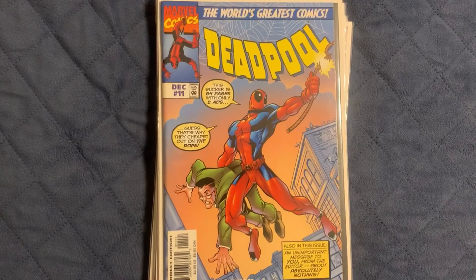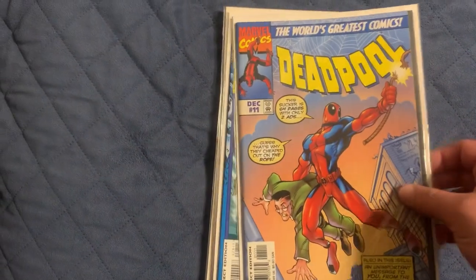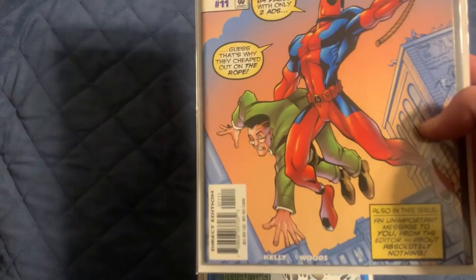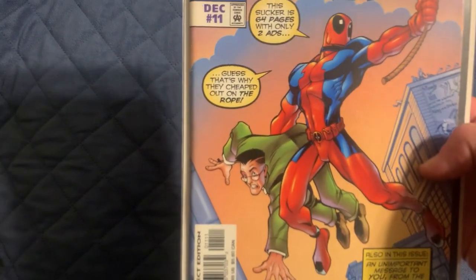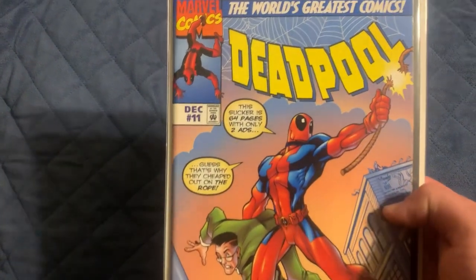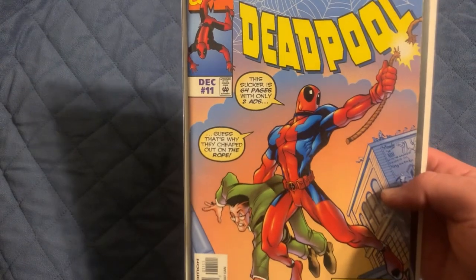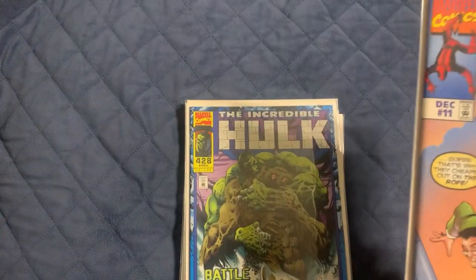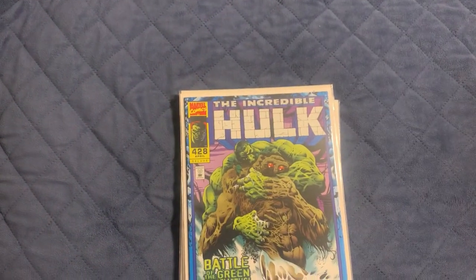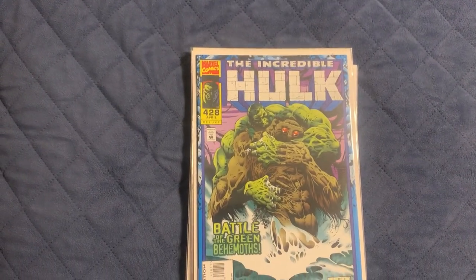And I thought this was cool. It's Deadpool number 11, the Amazing Fantasy homage. And this is in really nice shape too. This one wasn't even in the bag, I don't think. I can't remember, but yeah, that's pretty cool. I haven't ever found any of the older Deadpool, like one of the first ongoing series, so I thought that was pretty cool.